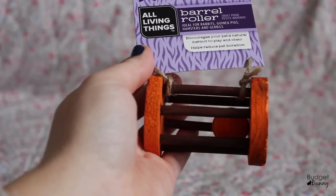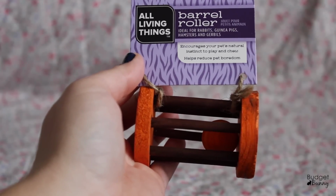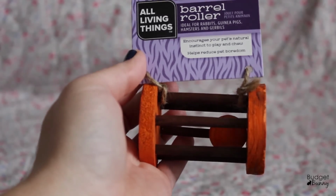So when I saw this for $2.49, I couldn't pass it up. And it does say that it's ideal for rabbits, guinea pigs, hamsters, and gerbils, encourages your pet's natural instinct to play and chew, and helps reduce pet boredom.